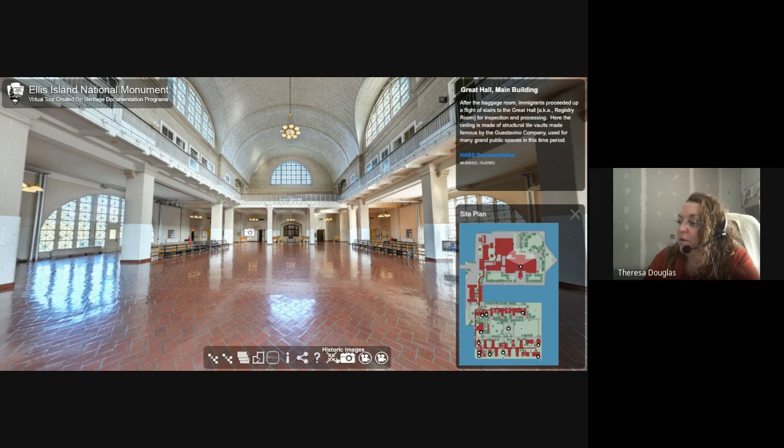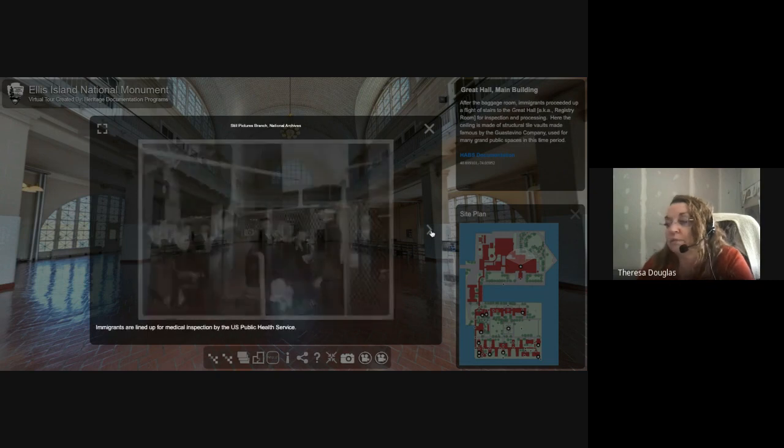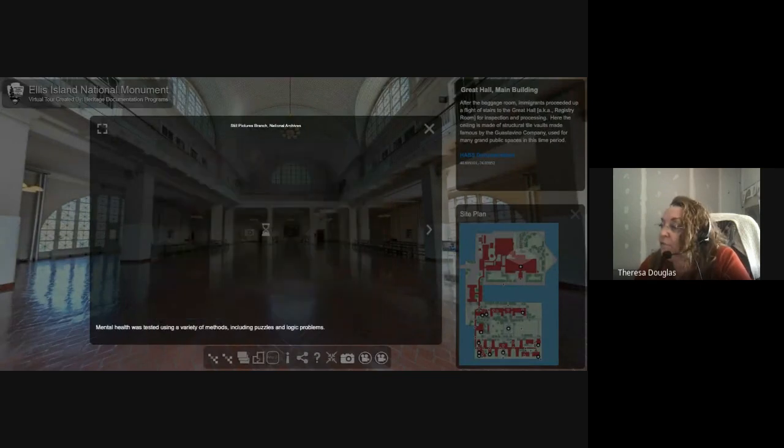Now, one of the other things that I think is kind of cool, and I'm going to go ahead and pull up the historical images because they're pretty good. This is what it looks like as a ferry would enter into Ellis Island. You can see the gates and the officials and the barriers which kept families separated. What a lot of people don't know is there was a full nursing and doctor staff there at Ellis Island.